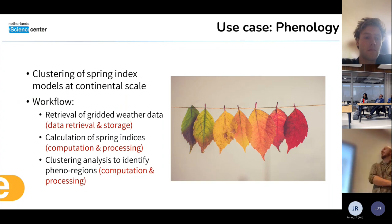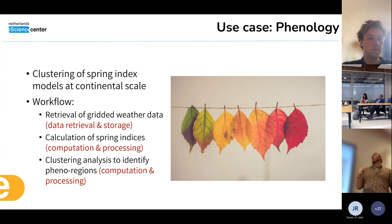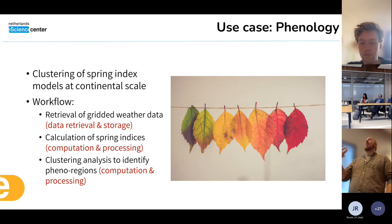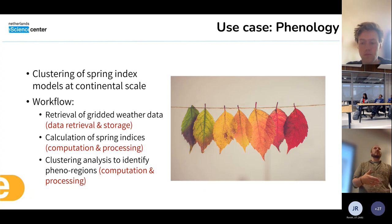Right, so the use cases. I think we had three. But this one, the phenology use case, very nicely embodies multiple of these aspects. So for the following, we'll focus on this phenology use case, and I'll take you through how that use case works and demonstrate the capabilities that we've built on the basis of this use case.